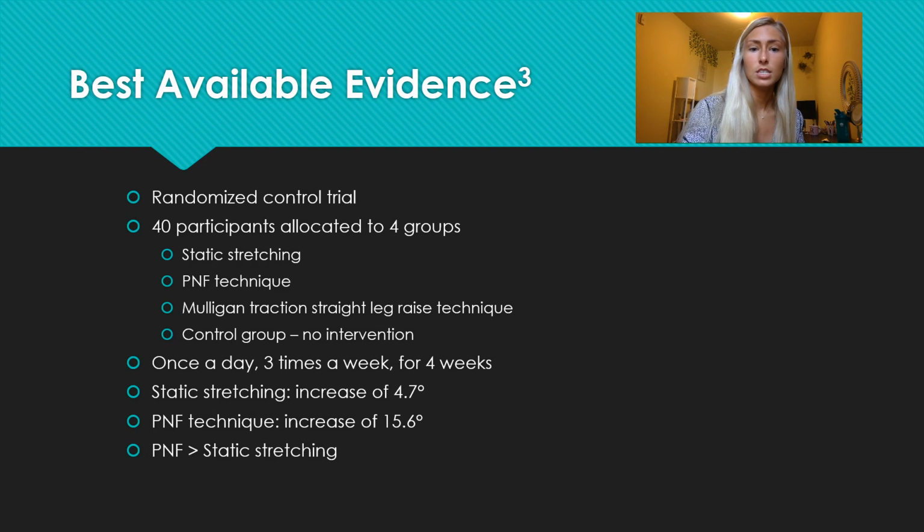And so the results of this study showed an average increase of 4.7 degrees of hip flexion for the static stretching group, but 15.6 degrees was the average increase for the PNF technique. And so the study found that the hold relax PNF stretching technique was more effective in increasing hamstring flexibility compared to static stretching. And so this study also determined that PNF stretching was more beneficial than static stretching.